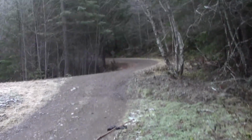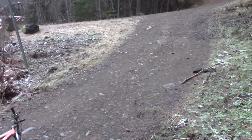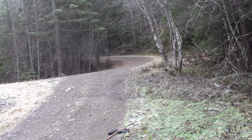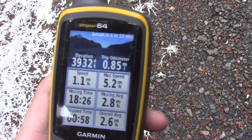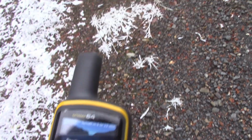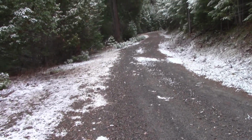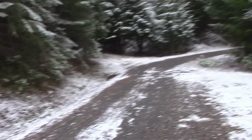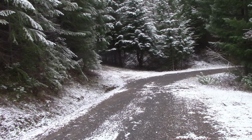And I'm gonna be following this road up, I think about 600 feet up in elevation. Not all the way to Miller Lake, but to a spot where I could branch off and gain the summit ridge. Not quite at 4,000 feet. There's a bit more snow now. It's an old road that branches to the left.